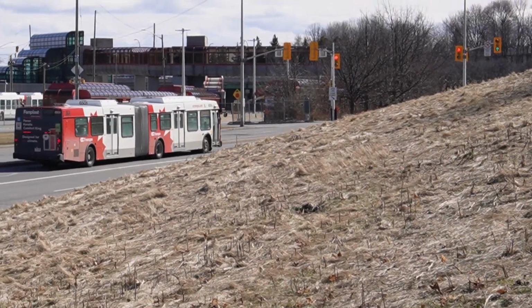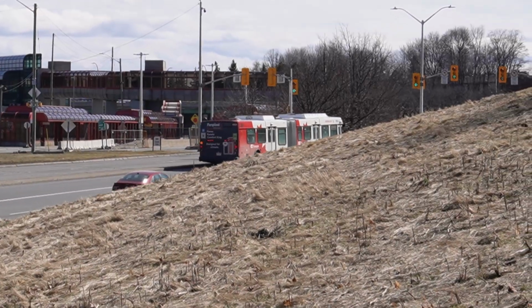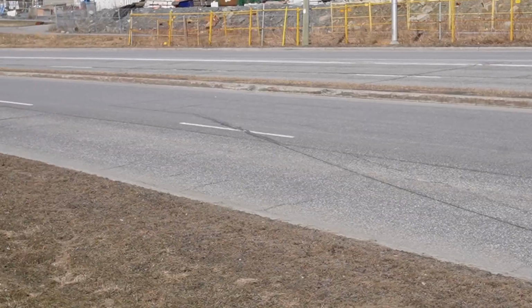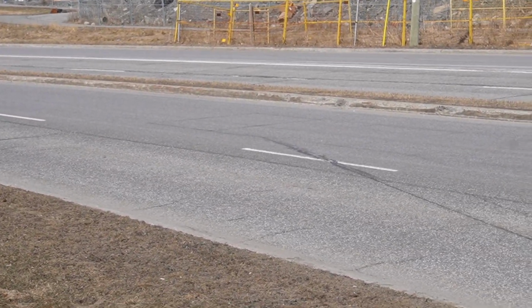OC Transpo used to have TSP transponders on the buses, but they've abandoned that system now because it was getting old and hard to find parts. So now they have to do everything with regular detectors, which means they have to do some, I guess, somewhat unusual setups like the one here.